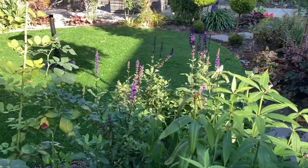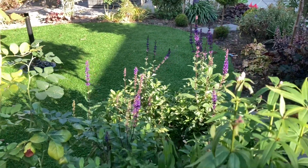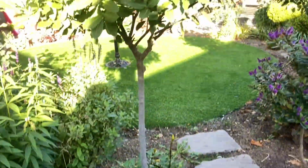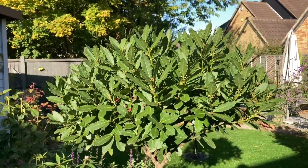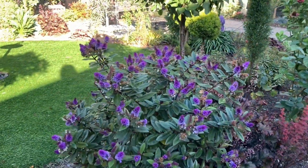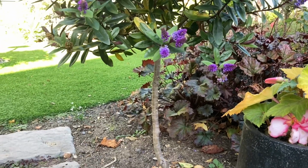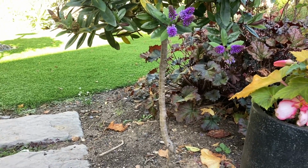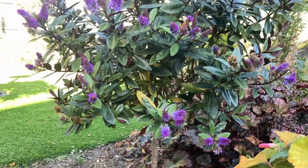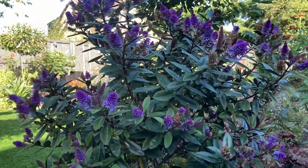The salvia behind it, that's its second lot of blooms because I did chop it right back, so that's done very well. Bay tree, always easy to look after. This hebe is just beautiful. It's the one that I made into a standard. It was an enormous bush and basically I cut every stem but one and it wasn't even straight. But I staked it for maybe a few months and now it stands up on its own and it is just lovely.